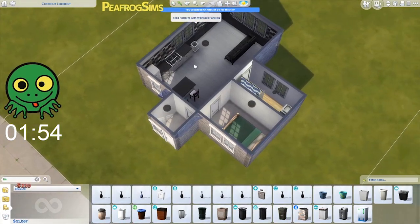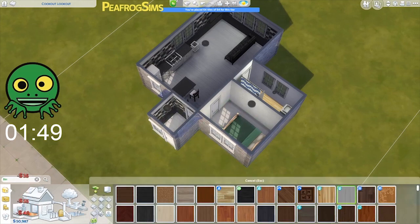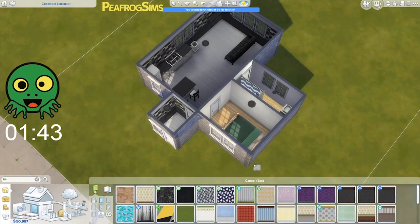We haven't furnished this bit. Okay, we got tiles here as well for some reason. Whatever. Have some floor in there. I have to have this floor. Everything's wood, but slightly different. We don't want tiles. Can we do this? Can we do this?